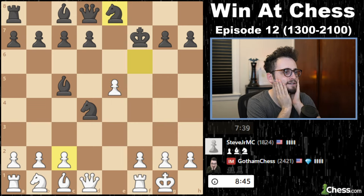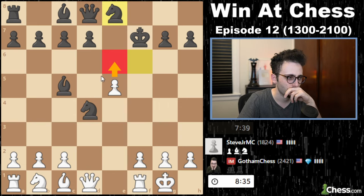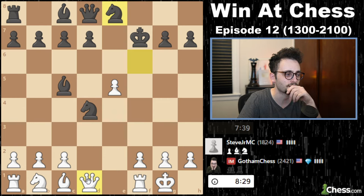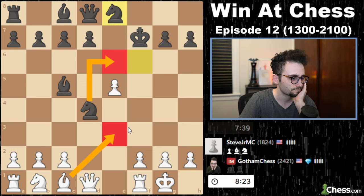But I have to find... Yeah, so knight e8 is played. To try to preserve the escape. Bishop e3, knight e6. I have e6 right away. If pawn takes, I have queen to h5 with the fork of this king and bishop, which is just the most ludicrous thing I've ever seen. But of course, knight e6 is still possible. So bishop e3, knight back to e6, yeah? Okay.